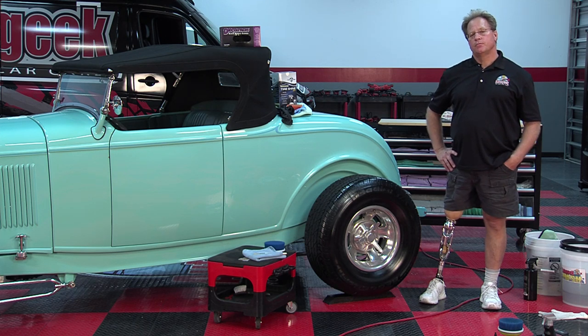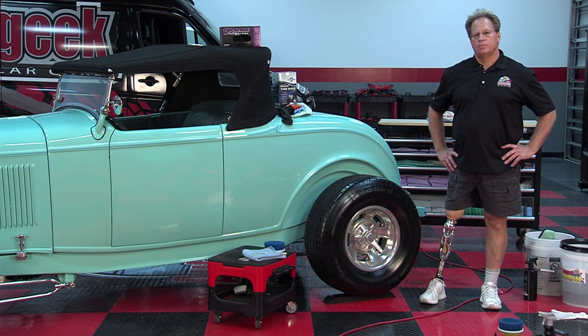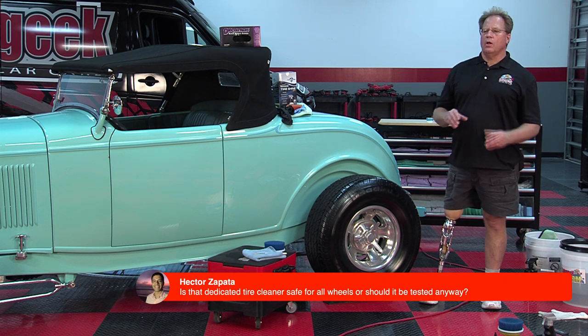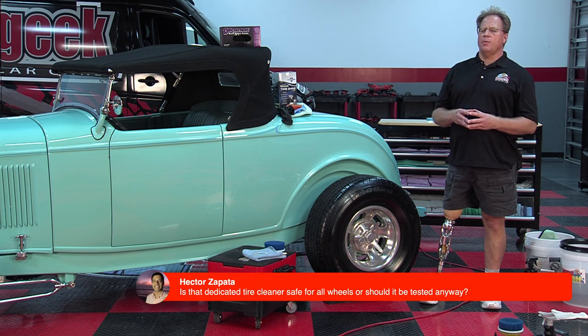I'm going back to some of the earlier questions. Hector Zapata, let's get to yours. Is that dedicated tire cleaner safe for all wheels, or should it be tested first? That's when you're doing the tires. I believe it's safe on anything.